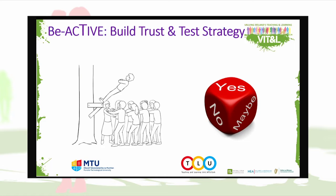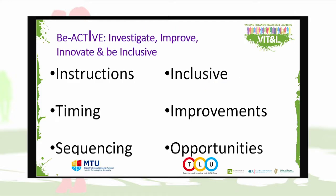So test this new strategy and see how it goes for you, and build trust by bringing the students on this journey with you, sharing why you're doing this and what they will have to do. And then take this step further. The I is to investigate and ask questions like, were my instructions effective? Was the timing and sequencing of this active learning strategy inclusive, and how can I improve on it?